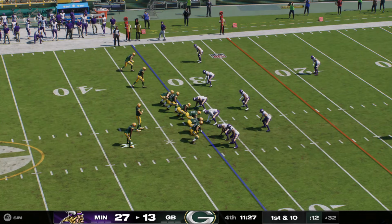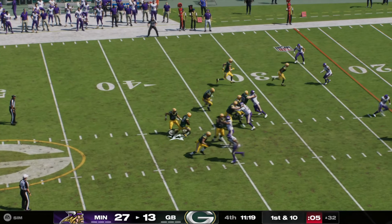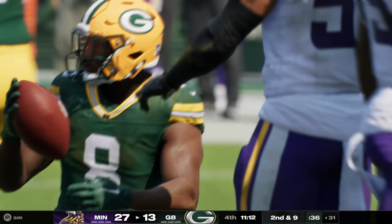My guess, they're going to press the ball downfield as far as possible, try and throw it into the end zone and get a score because they know they've got to get that done and get the ball back as quickly as possible. Here's Jacobs on first and 10. And he struggles to get a yard here, maybe a yard, down to the 31.